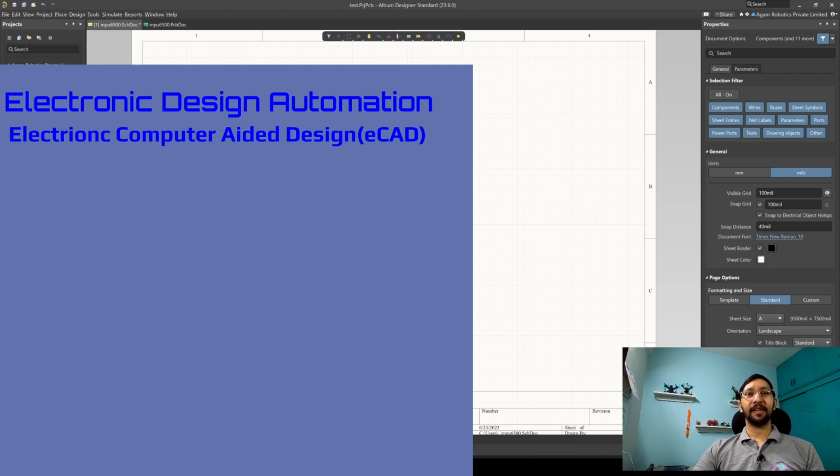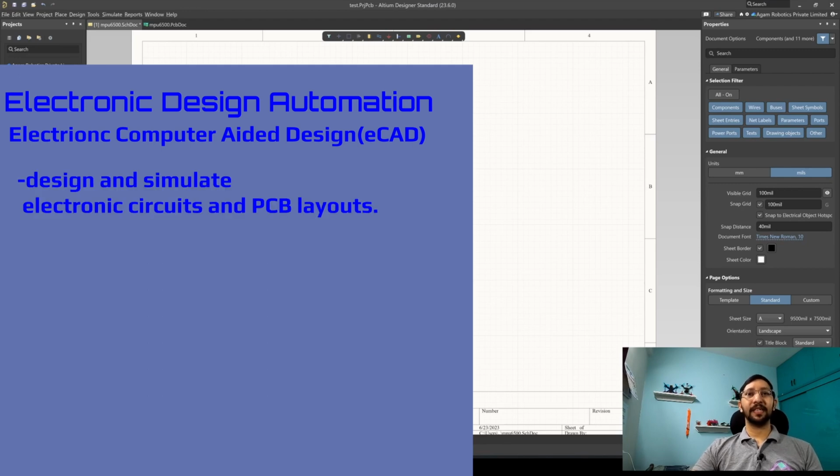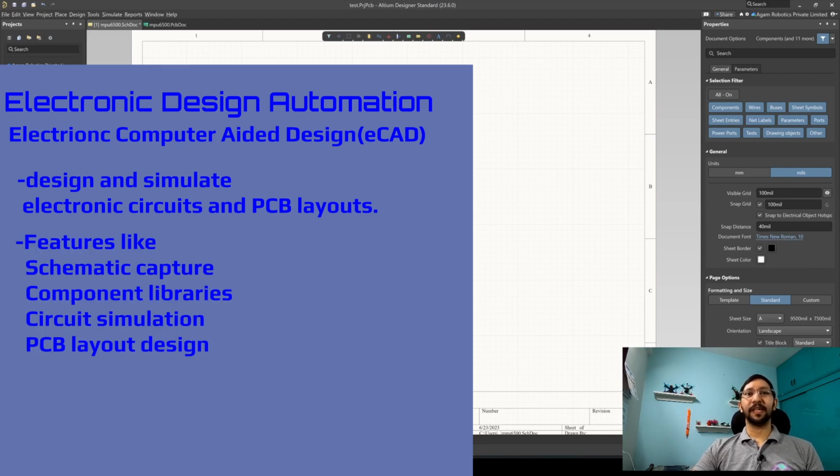Electronic CAD, computer-aided design. EDA software or eCAD is used to design and simulate electronic circuits and PCB layouts. These tools offer a range of features like schematics and component libraries. You can create circuit simulations and PCB layouts. You can create circuit diagrams and place components on a virtual board, just like how we saw the mechanical model create a physical tangible product. You can do the same thing with the electronic design.